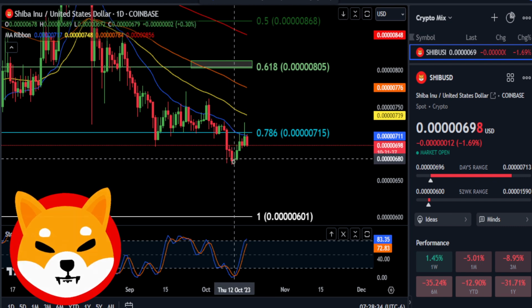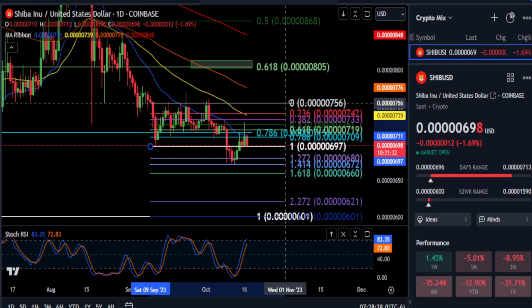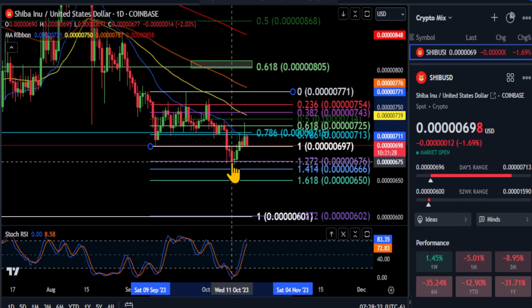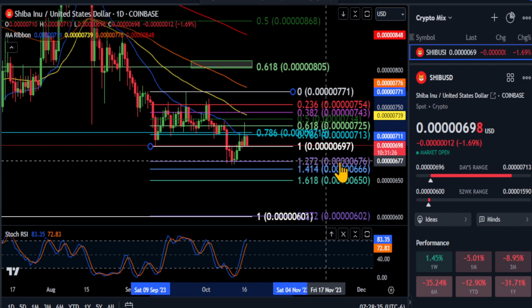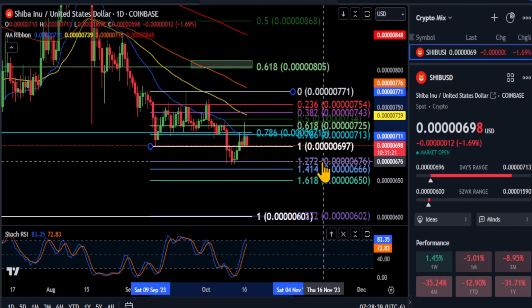If you're wondering why we got this little bounce in the middle of nowhere, we can simply answer that by drawing a fib from that little low to the high on this micro fib. And you can see we hit the 1.272 here at 6.7 pretty much perfectly. So that is the reason for that little bounce.